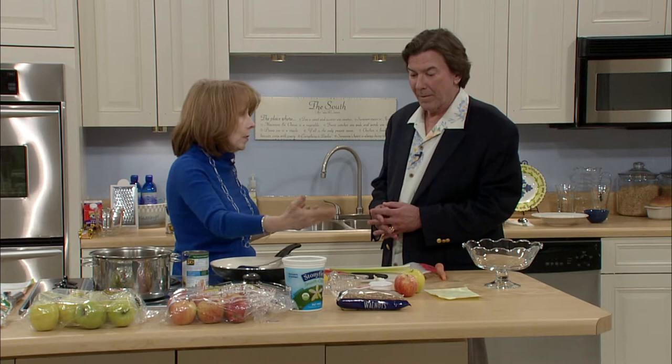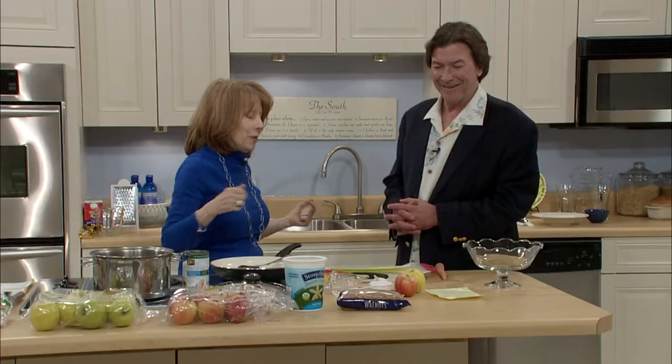And your walnuts too. Walnuts are very important for a lot of things. They're very good for you, and almonds too. Almonds and walnuts are the best nuts for you. I like all nuts though.